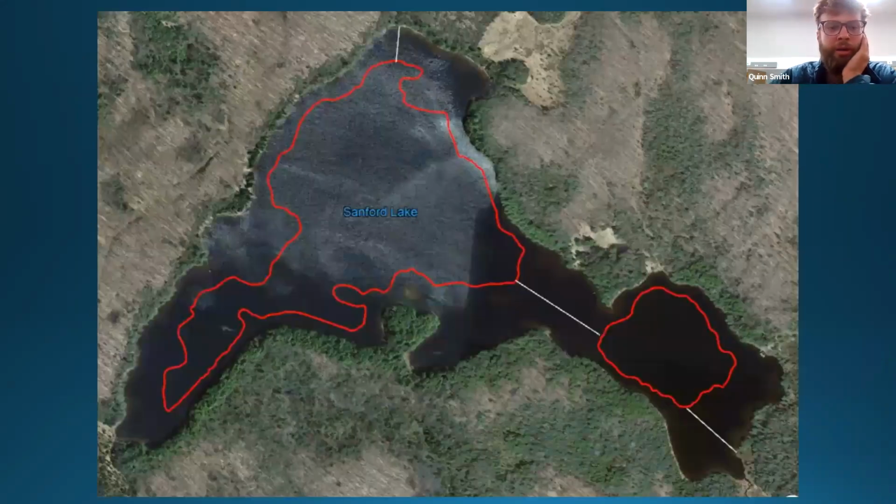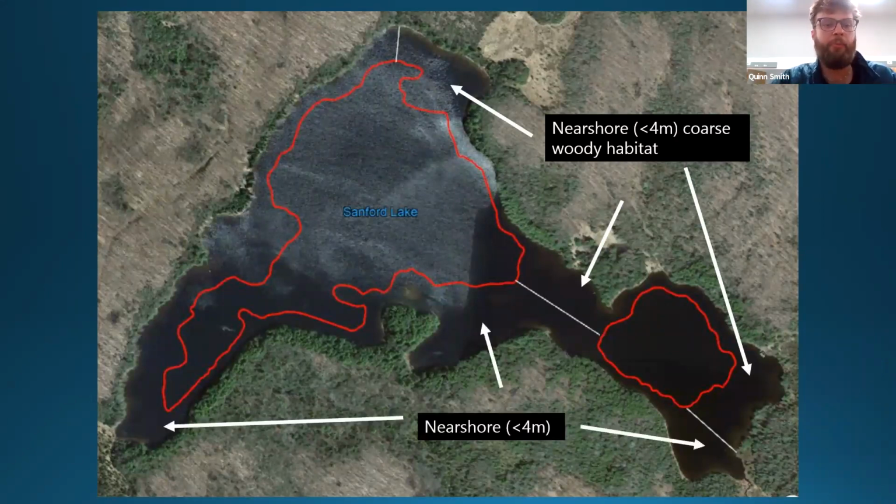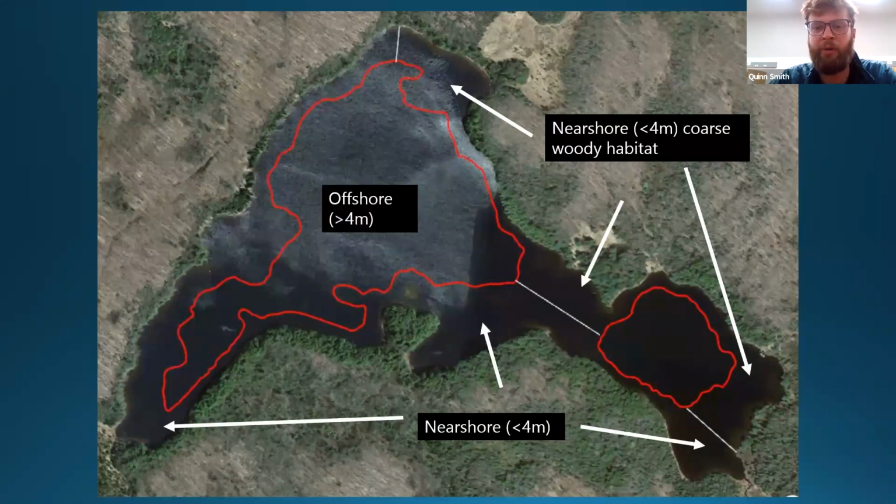So here is Sanford Lake again, divided up into a few different regions. So we had the near shore coarse-woody habitat. Again, this is where we added wood. We had the near shore, which was on the other side of the lake where we did not add wood. We had 2 offshore areas that were greater than 4 meters.